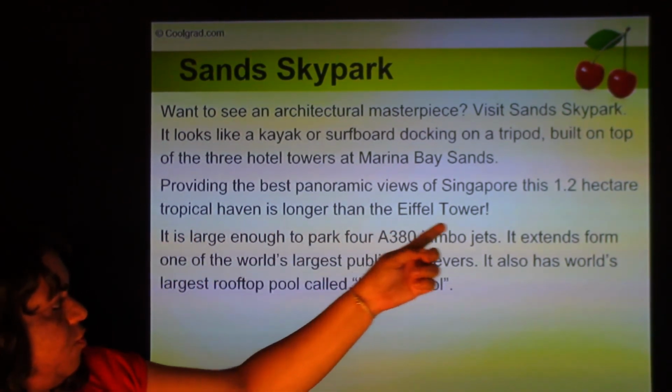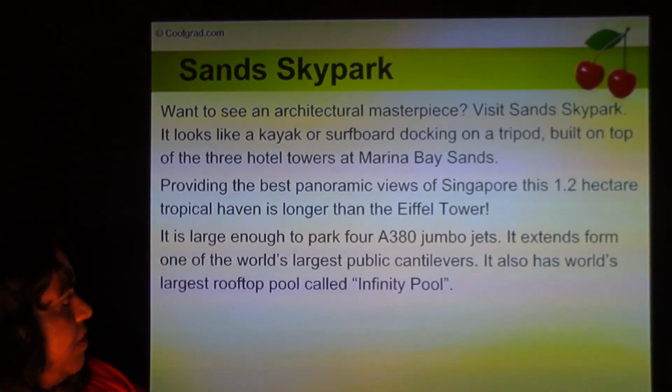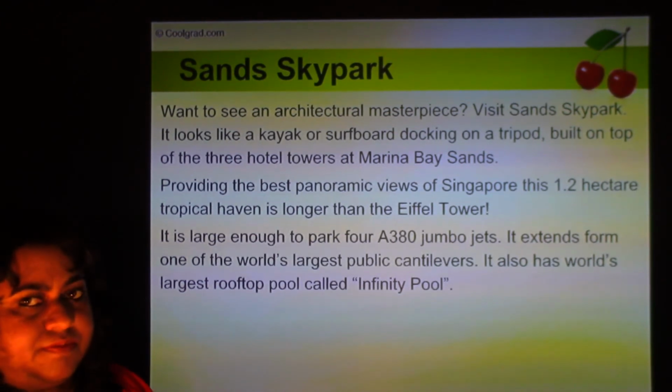Providing the best panoramic view of Singapore, this 1.2 hectare tropical heaven is longer than the Eiffel Tower. It's large enough to park 4 A380 jumbo jets. It extends from one of the world's largest public cantilevers. It also has the world's largest rooftop pool called Infinity Pool.